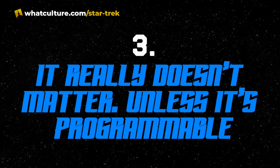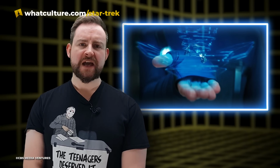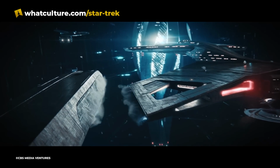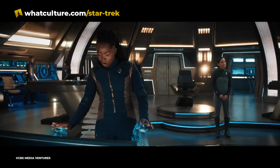Number 3. It really doesn't matter, unless it's programmable. By far, the most jaw-dropping upgrade to the Discovery in the 32nd century isn't the new uniforms or Sonequa Martin-Green's amazing dreadlocks, but it's the programmable matter. Aside from being the material that keeps the Discovery's wireless nacelles in place, this programmable matter was introduced across all surfaces on board the ship.